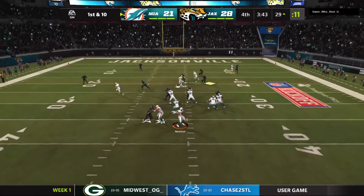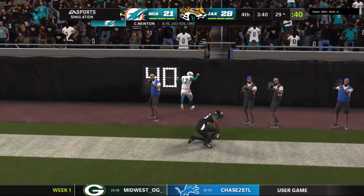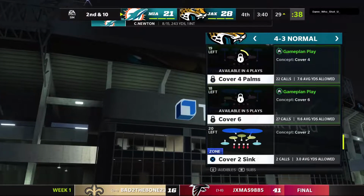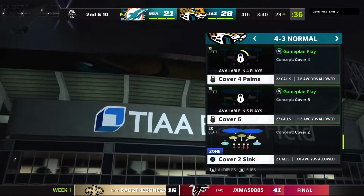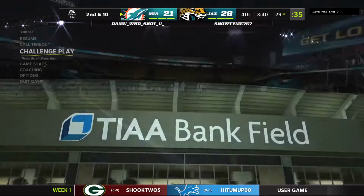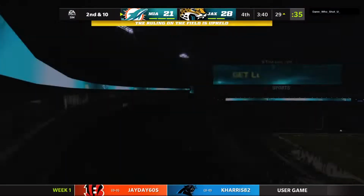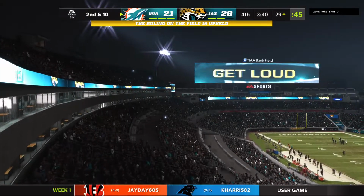Newton on first down, letting one go deep for the end zone. That's going to be knocked away and incomplete. They'll probably spend a little extra time dissecting the game film. Plenty of shouts from this crowd as they watch the replay. They want a challenge, and they're going to get one.